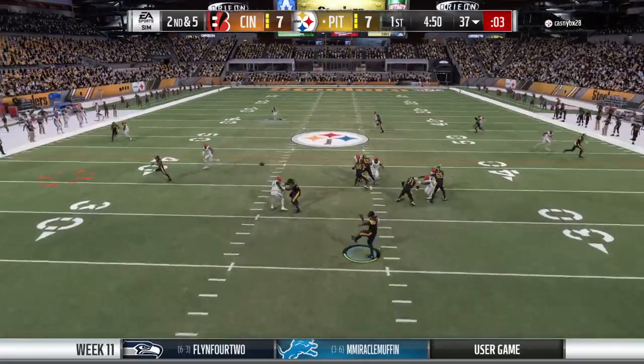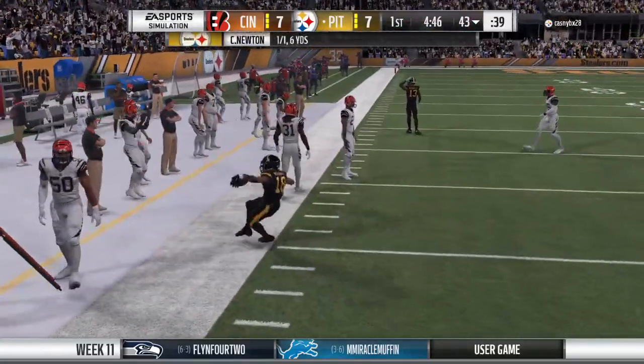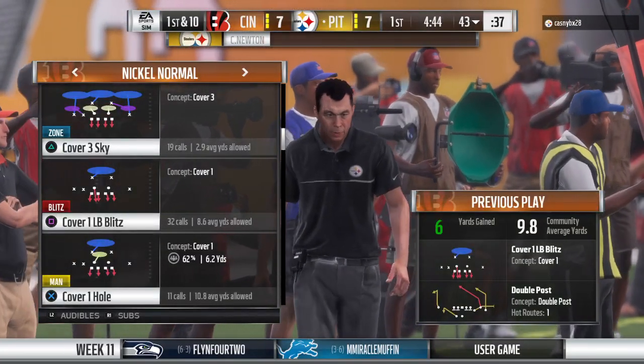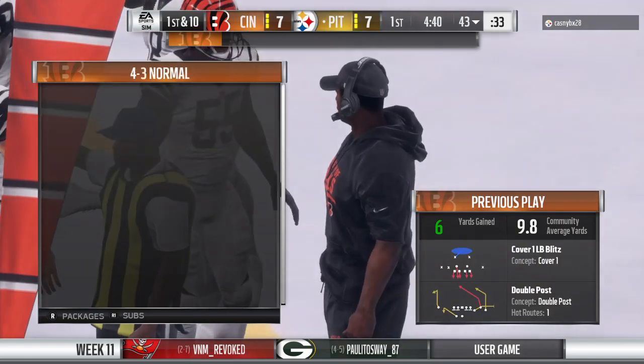Here's Newton now on second down. He's going to hit his man out of the backfield, complete. And he'll get up to the 43-yard line. It's a pickup of 6 and good enough to move the chains.